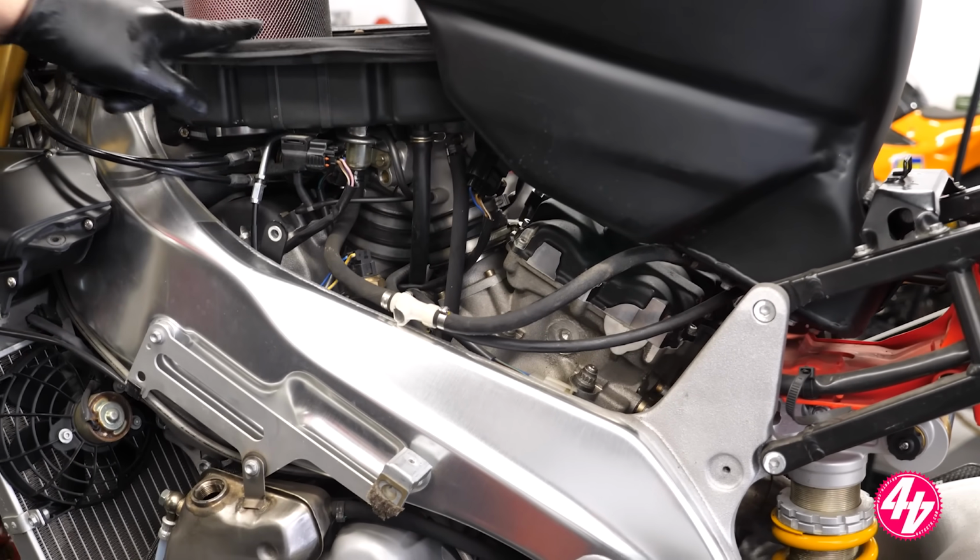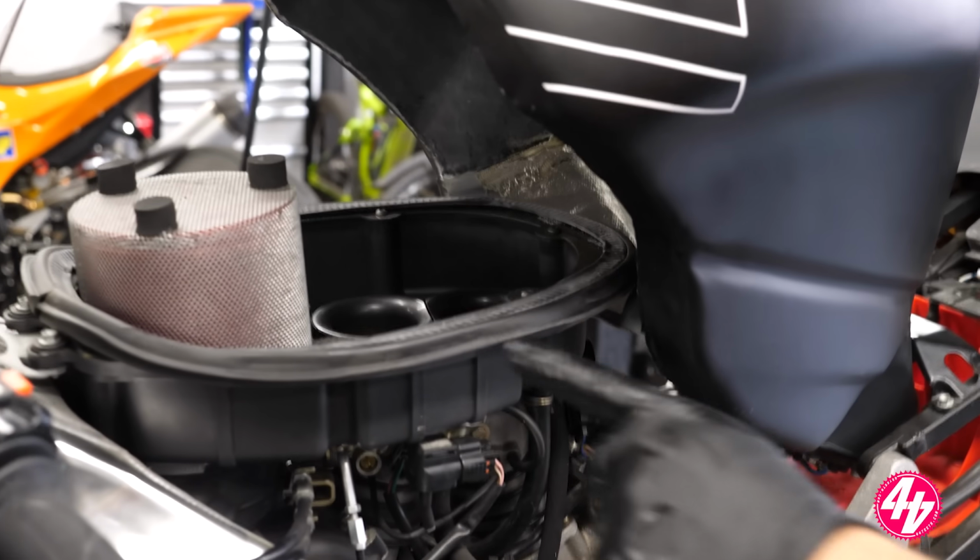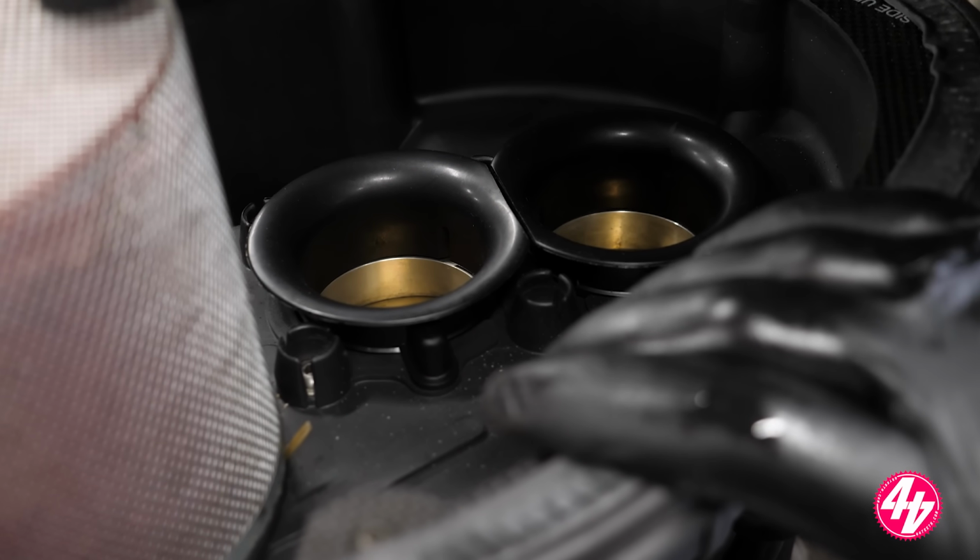But this is all good because this here is the kind of... I'll come around this way. Have a quick look around here. The airbox kit. Look at those gapers.